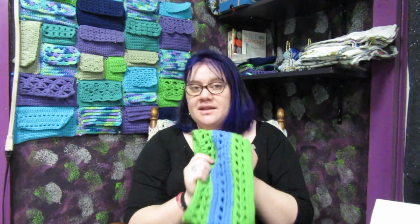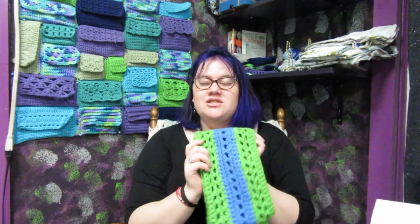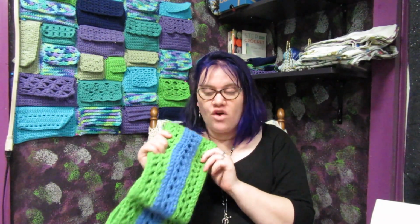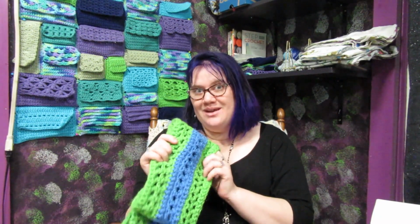But I don't need this cowl to have that feeling. I think it's an important thing to remember that we don't need items to have the feeling. That feeling is going to be there anyways. So I'm going to frog this, and then it can become something new and better.